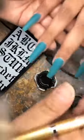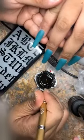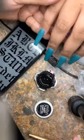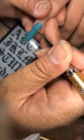Okay, so you guys see how her nails are staggered? You're gonna have to decide in your life where you want the A to begin and all the other letters to begin as well. Okay, so let's say you wanted to start here.